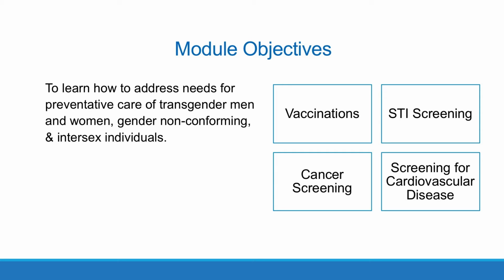As obstetrician gynecologists, we may see transgender men, people who are assigned female at birth, transgender women, people who are assigned male at birth, as well as gender nonconforming or gender non-binary people. For all of these patients, we should address preventative care needs, including vaccinations, STI screening, cancer screening, and screening for metabolic and cardiovascular disease.